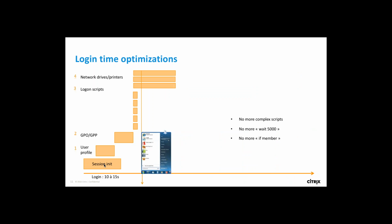The other key point is that we are going to give control to the end user before the end of the mapping of network drives and printers, because the user is going to, for example, want to open his Outlook before launching a print, and so he will be able to start working. So it will really help on that part.